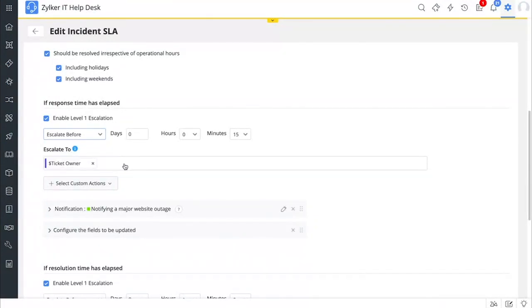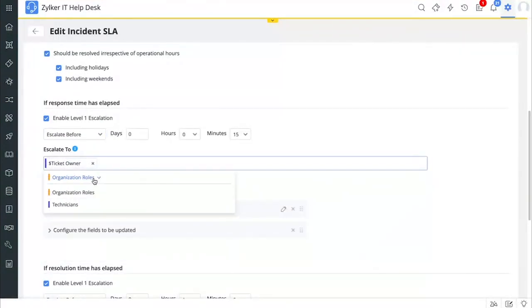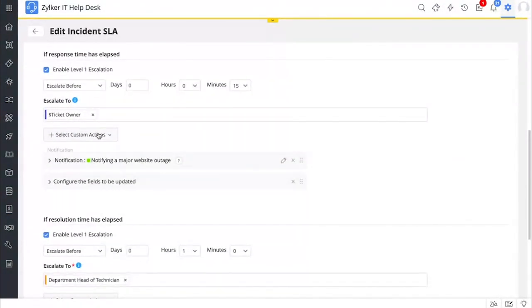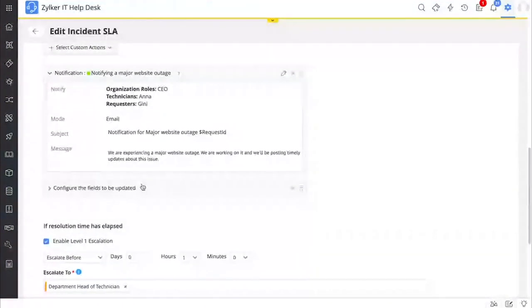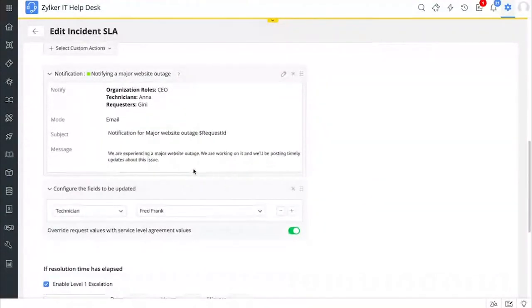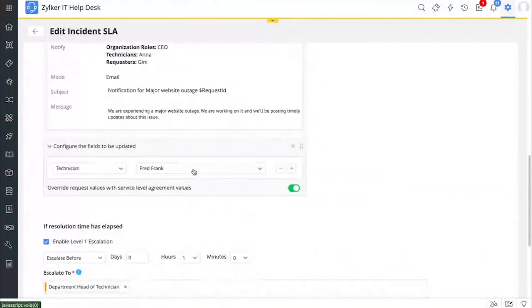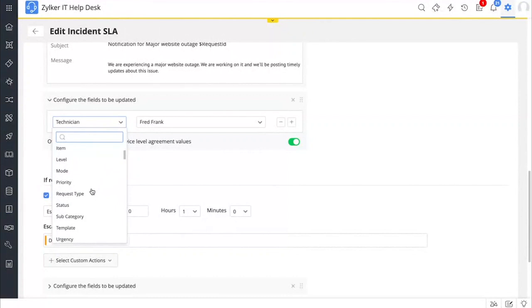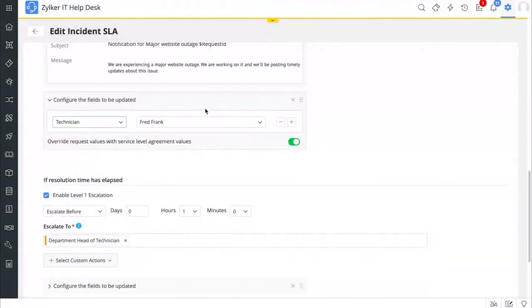And you can escalate this incident to different stakeholders by choosing individual organizational roles, or you can also loop in specific technicians. And apart from that, you can also perform different kinds of actions like sending out timely notifications and even performing field updates. So here you can notify your end users and key stakeholders about the major incident that Zilker is facing. And here you can access different ticket parameters and give the required value.